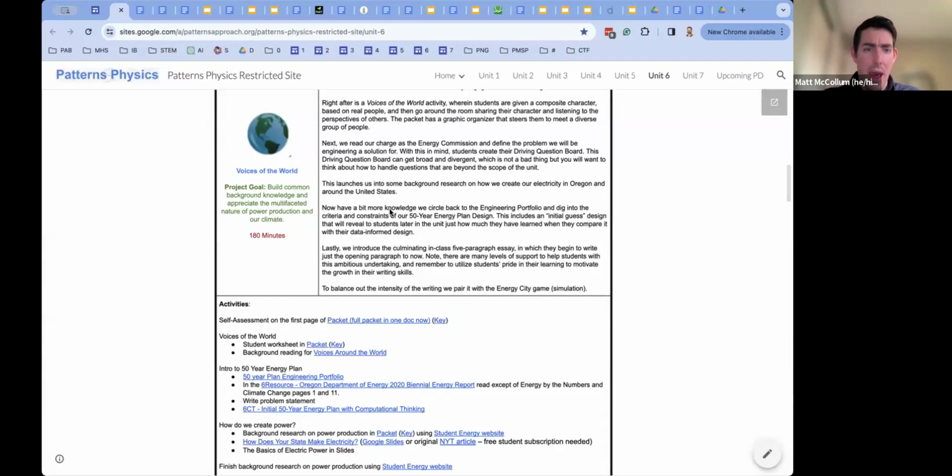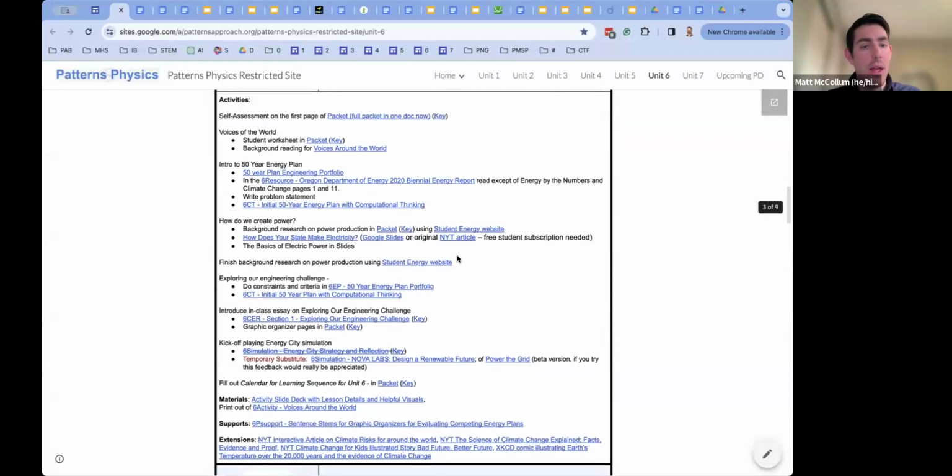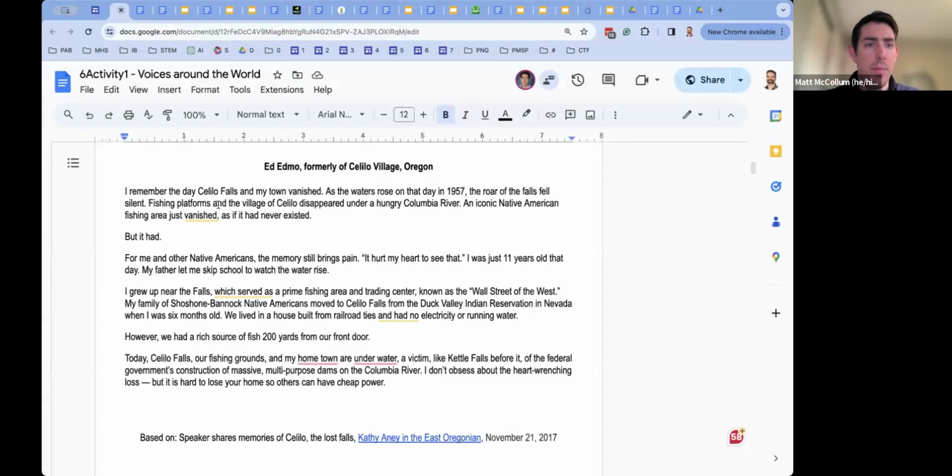If you're new to the patterns approach and patterns physics, we won't go through the whole calendar, but this is kind of an example of what you'll see. There's a task and some narrative, and then below, all of the resources that you need to make that successful. And this is one that is loaded with so many great interactives and links, and this is one that we are going to start with. So let's actually dive in and take a peek at Voices of the World, just on that next tab over.